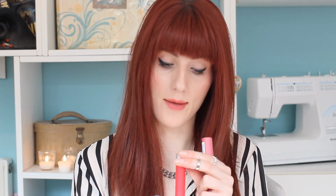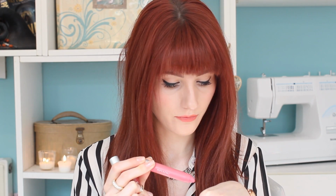I picked up the shade 210 Unapologetic, which is like a really pinky corally colour which looks really pretty. I haven't actually tried half of these on yet, I've just swatched them all over my hand. I picked up 240 Striking, which is more of a reddy orangey colour, which I think looks really nice. 205 Elusive is the shade that I've been wearing a lot recently. I wore it in my recent daily makeup routine. It's just so soft and the perfect shade between a pinky nudie colour.